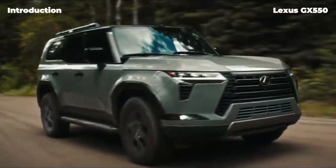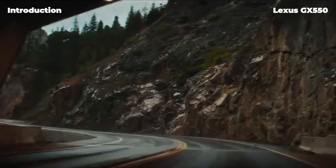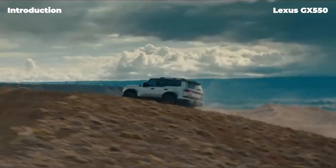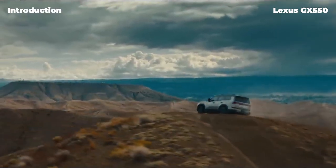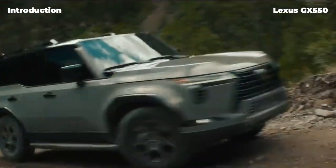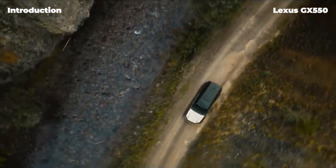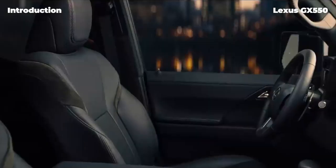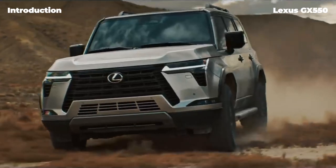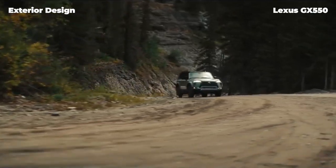With its rugged, Land Cruiser-inspired exterior and a powerful new twin-turbo V6 engine, the GX550 is ready to take on any adventure, whether it's conquering rugged trails or cruising in style on the highway. This all-new GX rides on the same tough body-on-frame platform as the Toyota Sequoia and Tundra, so you know it's built to last. And it slots right in between the flagship LX luxury off-roader and the more road-focused TX SUV in the Lexus lineup. Let's start with the exterior design of this beast.